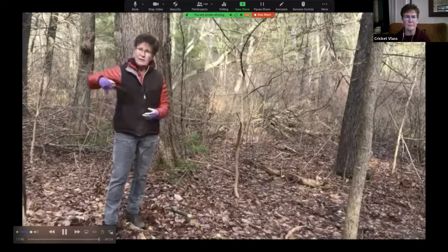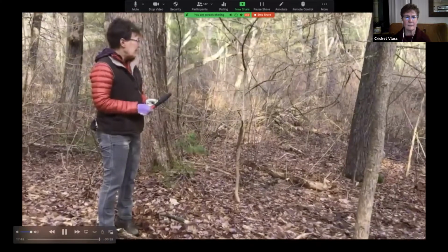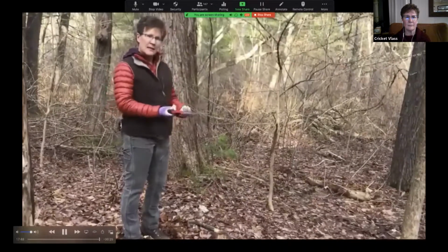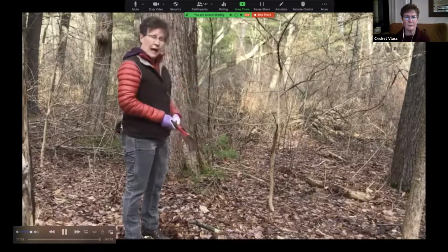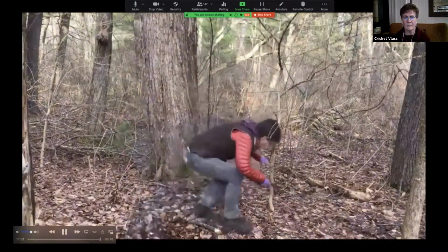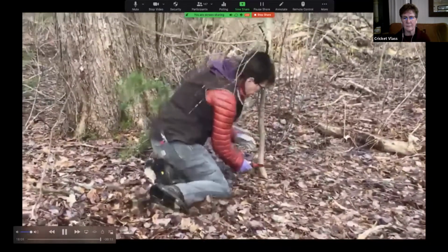So I'm going to show you the simple way. Here we have this euonymus shrub that we've been looking at. And the nice thing for this kind of plant, sometimes they can come up in small clusters of branches. This one happens to have a single stem to it. So I'm simply going to go down to the ground with my trusty dusty small saw.